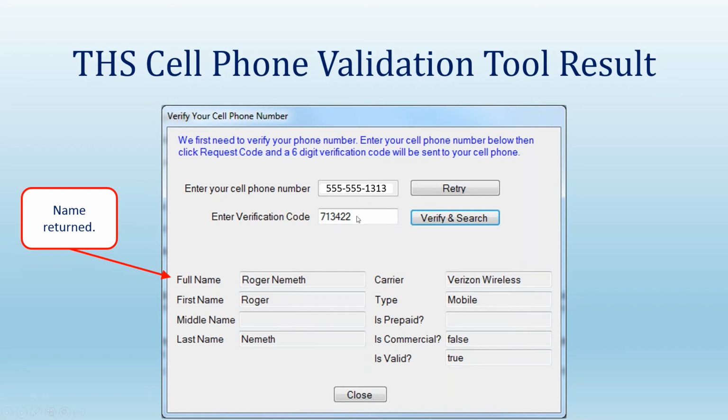So what it does is it sends a text message to your phone before it retrieves the data. It makes sure that the number you put in here, you actually have possession of that phone. And this is the data that comes back. So mine came back with Roger Nemeth, first name, last name. I am with Verizon. It is mobile. It's not a commercial account, and it is valid.